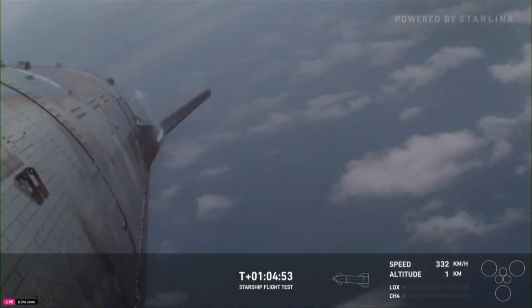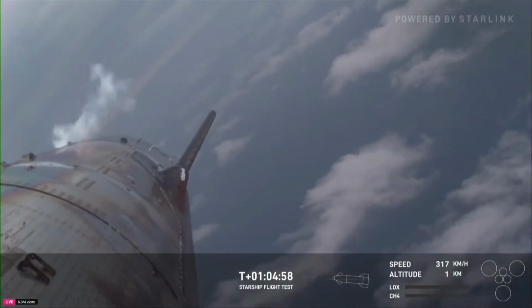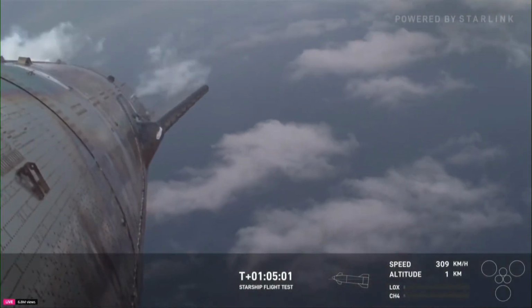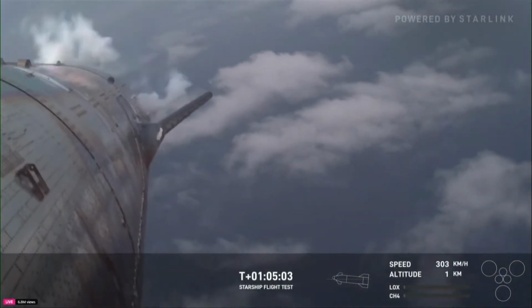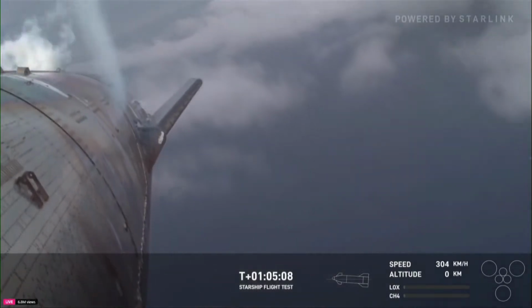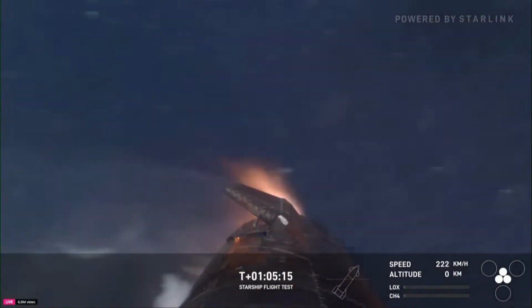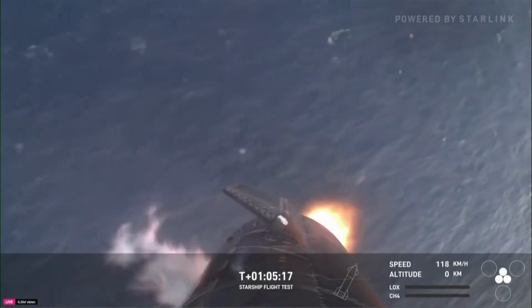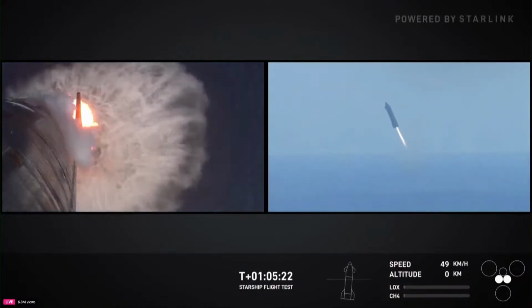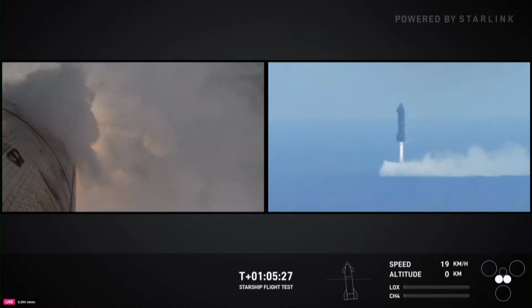Now the Raptor engines will relight and help flip the booster back up. This is a more severe flip given the orientation. The engines will shut down prior to the vehicle making impact with the water. Our ship is doing great so far. There's those engines relighting. What a great reorientation by Starship. Wow. All 3 down to 2 into the water.